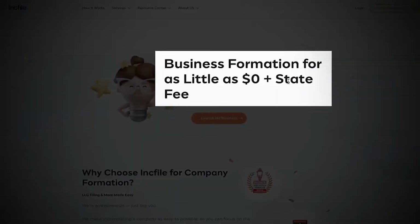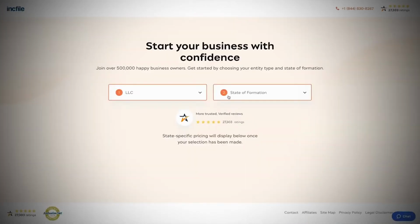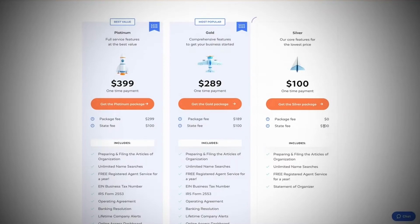The reason I like InkFile is that they have packages starting at $0 plus the state fee. And one of the perks of this $0 package is that you get a free registered agent service for a year. This is the first reason why I prefer this site over the state site.